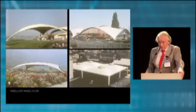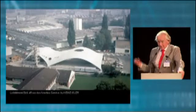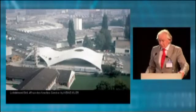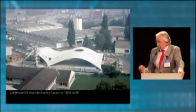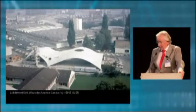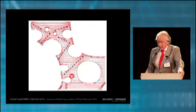Of course, in Switzerland we know the beautiful work of Heinz Isler, who did these beautiful lightweight concrete shells. But these shells are not accessible. These shells are just roofs. So we had to build a curved concrete structure that should be used by people, and which also has to take the loads of the additional roof and all the people inside the building.